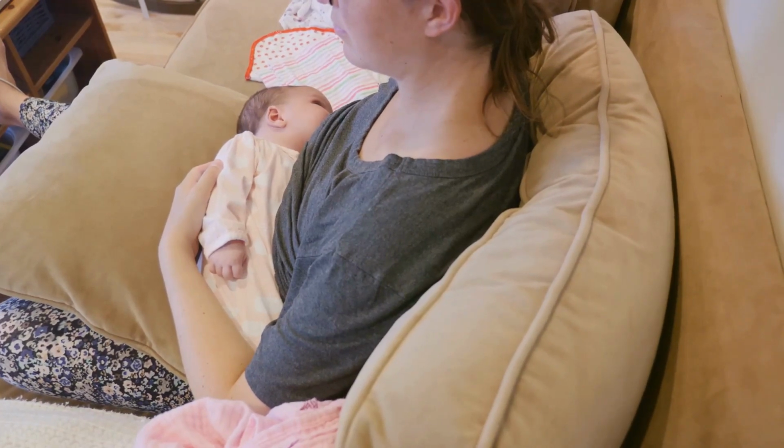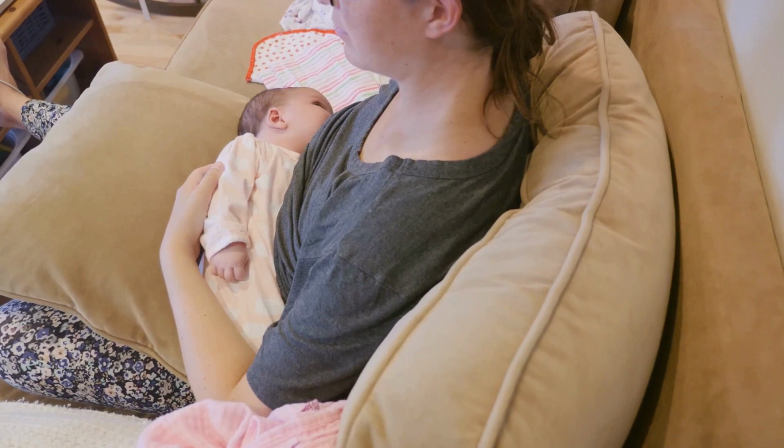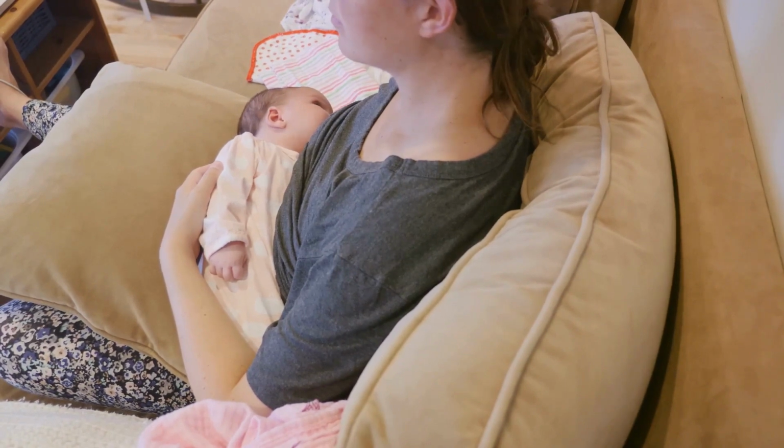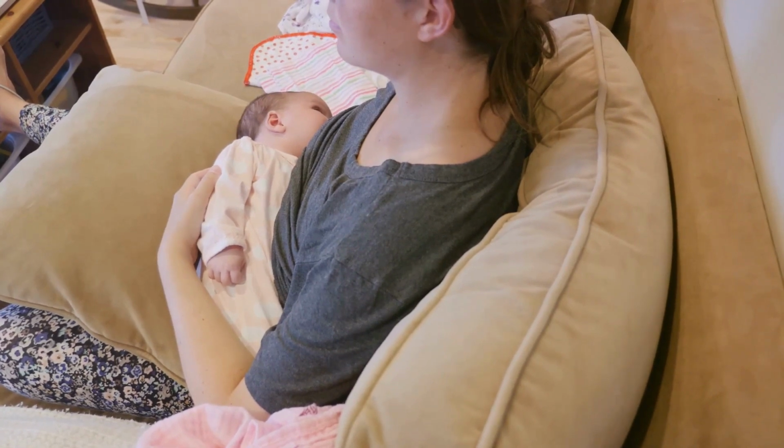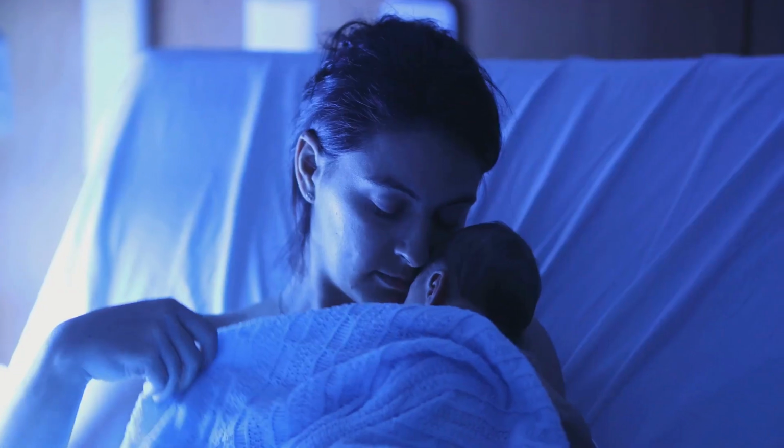Comfort, of course, is crucial. Whether it's a plush armchair, a cozy corner of the couch, or even your bed, opt for a place where you can sit or lie down comfortably for extended periods. Support for your back and arms can also make a world of difference.